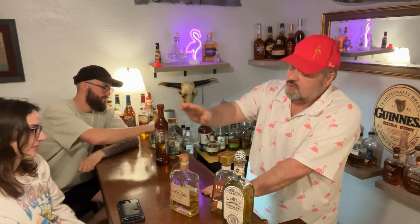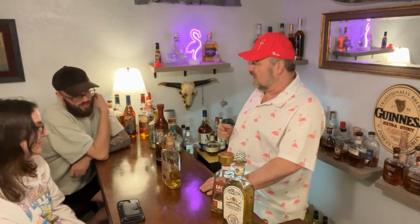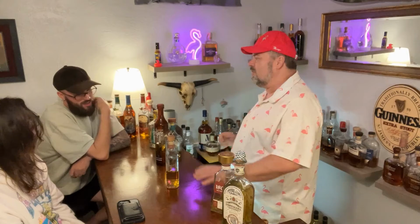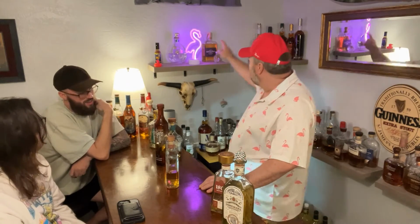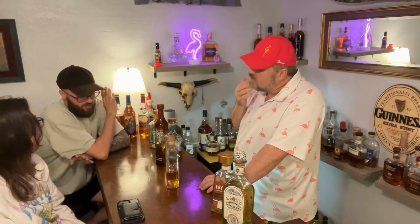The next one is brand new to the market. Matthew McConaughey's tequila. What? Pantalones. Yeah. He and his wife got together on this. I also have their Añejo up here. Their ad has them riding motorcycles.